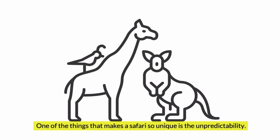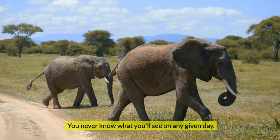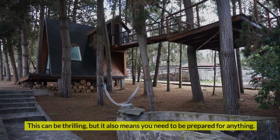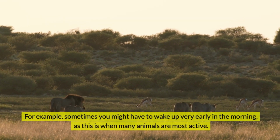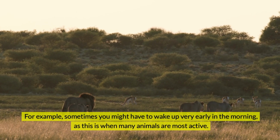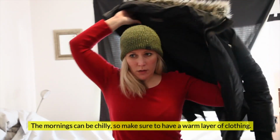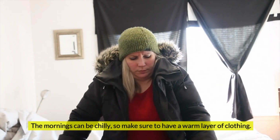One of the things that makes a safari so unique is the unpredictability. You never know what you'll see on any given day. This can be thrilling, but it also means you need to be prepared for anything. For example, sometimes you might have to wake up very early in the morning, as this is when many animals are most active. The mornings can be chilly, so make sure to have a warm layer of clothing.